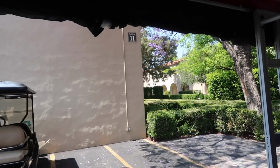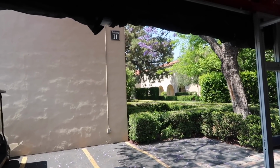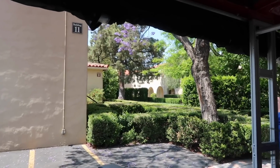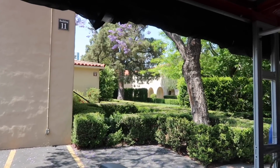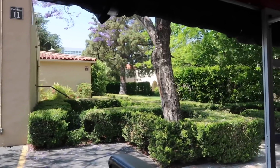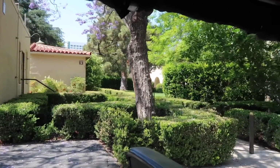And Errol Flynn, who was under contract here for a while, he would show up to set drunk, and Jack Warner would ban him from the lot, and Errol Flynn would sneak back onto the lot and use Jack Warner's tennis court without his permission. So at one point, Jack Warner arranged to have it blown up for one of their movies.